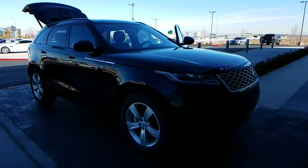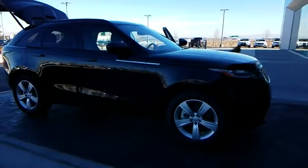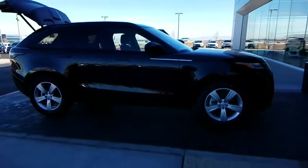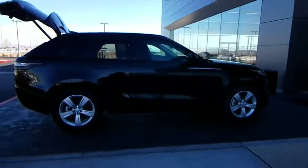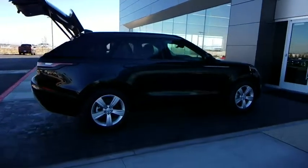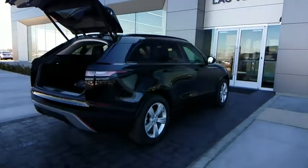The 2018 Range Rover Velar. The Range Rover Velar is a perfect blend of design, technology, and performance. This glamorous SUV will turn heads, but will also give you all the functionality you'd hope for in an SUV. This vehicle has less than 100 miles.